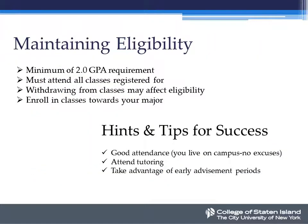Please be mindful that there are academic requirements to maintain financial aid eligibility. Good GPA and attendance are required. Make sure you speak with a financial aid advisor before withdrawing from any classes, as this can cause loss of financial aid. You also need to meet with an academic advisor every semester to make sure you are taking classes towards your major. Take advantage of the resources on campus, such as free tutoring, to ensure your academic success.